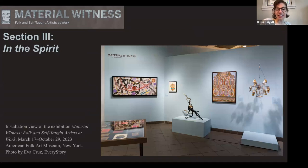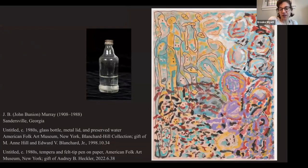The last section in the spirit, as I mentioned before, is crossing over not just between materials, but between dimensions and worlds. And in the next slide, an example of a work by the artist J.B. Murray on the right. And there's a photograph of a bottle of water that belongs to the artist that's also included in this show.